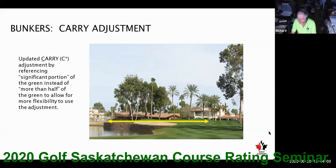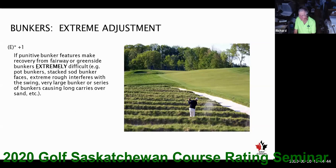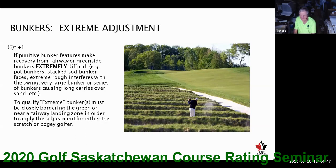So in this one, for example, if that's the width and there's our bunker, it looks like it's close to being centered on the width of that green. So we might say, well, we're going to give a carry adjustment to that, even if it's a little bit less than half, because of its position, making it significant to more pin positions than if this bunker was all over here instead of where it is. Okay, the extreme, we've had that before. And again, nothing new here. This is just a reminder.